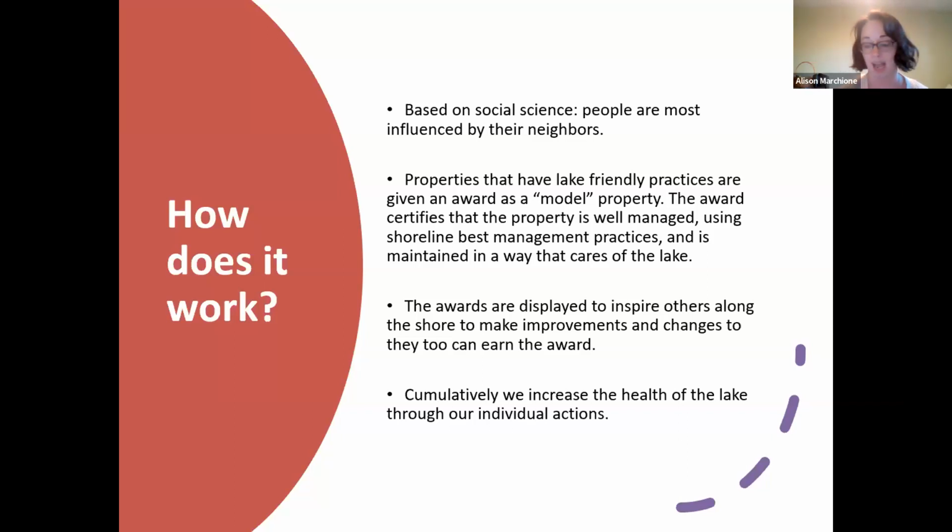The award is a sign, it's about that big, and it's displayed on the property. I like to tell people to put it on the water side. Some people like to put it on their mailbox. Some people do it on both. I'll give you two signs. And that award certifies that that property is well managed. And so they're displaying the signs as a way to inspire their neighbors and others on the same lake to make improvements and changes so that they can also earn the award. And then cumulatively, hopefully, everyone working together increases the health of the lake through individual actions.